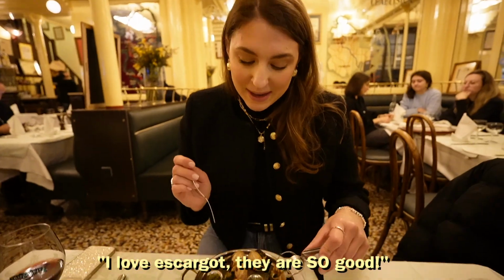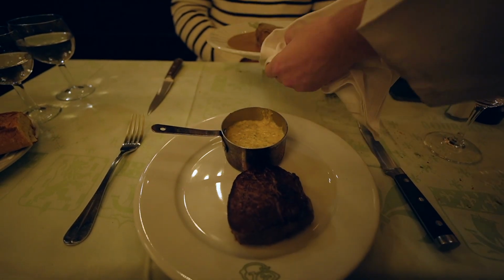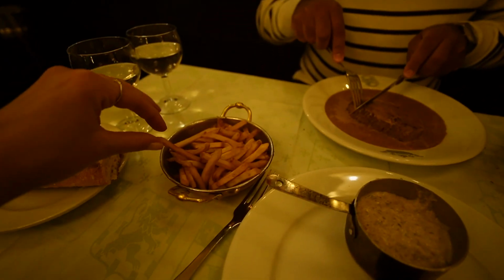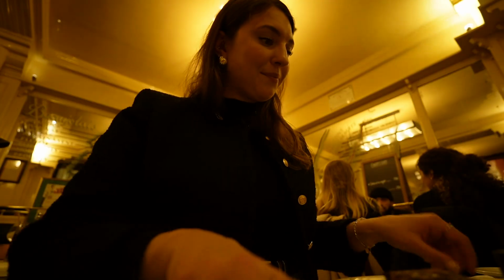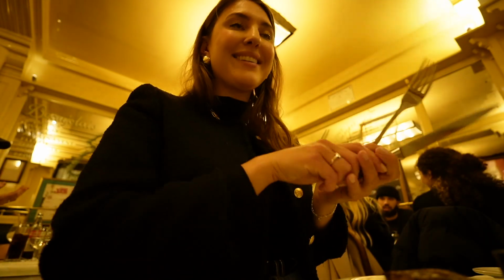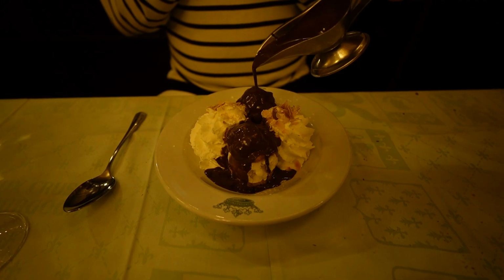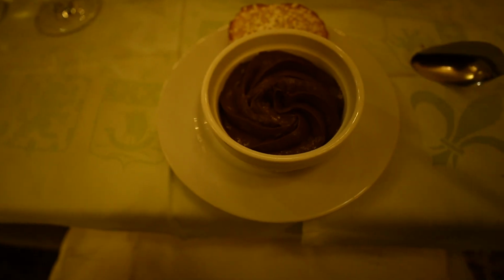They're so good. For dinner, we tried some classic French dishes, including steak and fries, and everything here was so delicious. If you're looking for a classic French restaurant, I highly recommend to check this one out. And you cannot skip dessert here. It was phenomenal, especially that chocolate mousse.